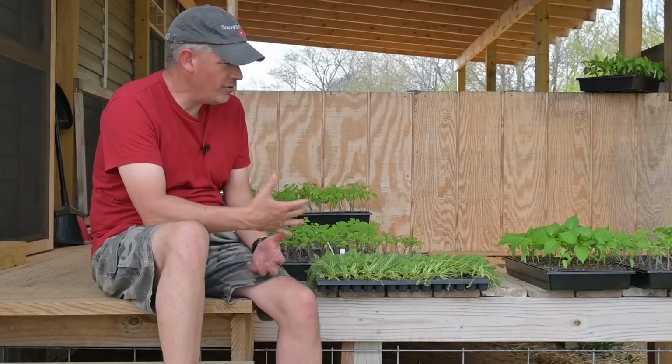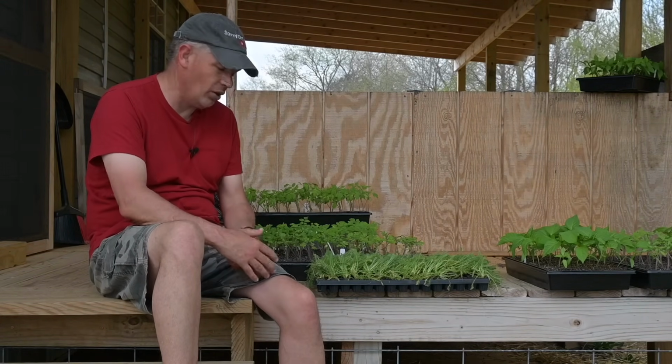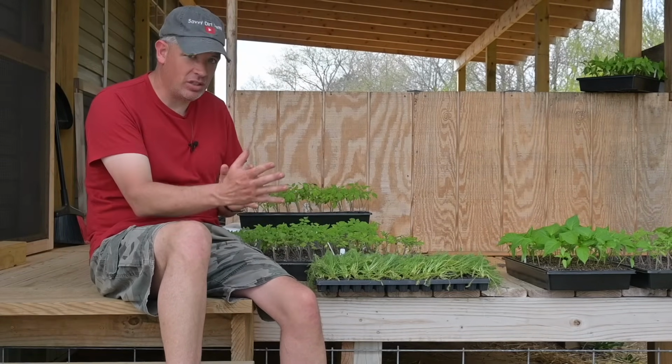So guys, we're up here on our deck, and our deck is kind of our refuge from the weather for some of our plants going in and out of the house, and some things just keeping them covered and transitioning some of these vegetables.